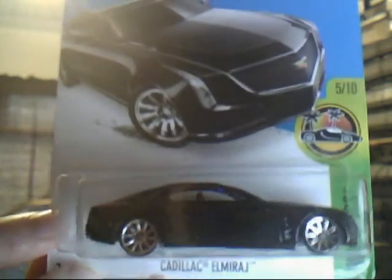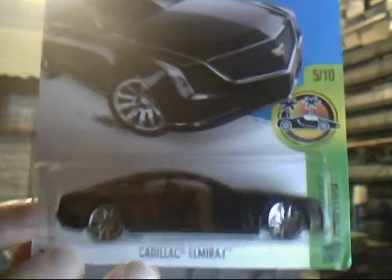Next we have the Cadillac El Majad. However you pronounce that last name, that's quite a silly name for Cadillac to go with. But beautiful black colour, absolutely gorgeous. I prefer the older Cadillacs. I like the newer ones, but I'm more an older Cadillac style guy.